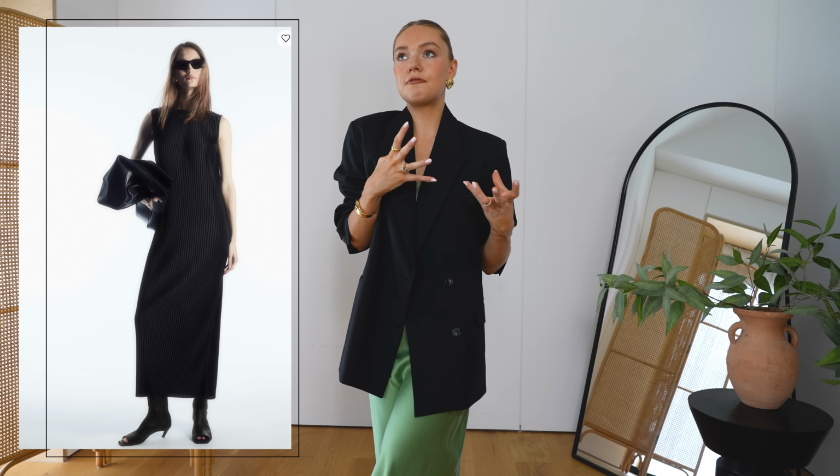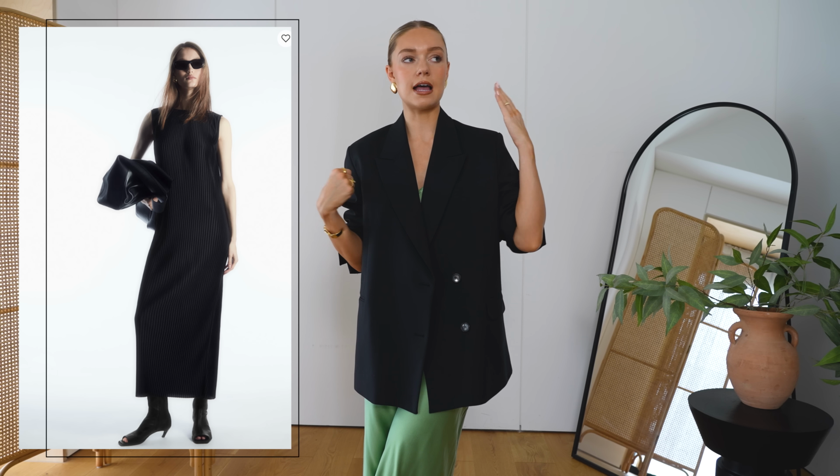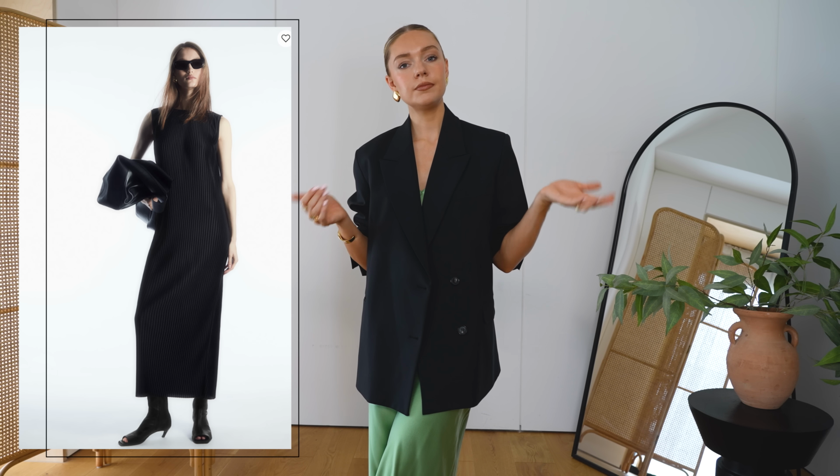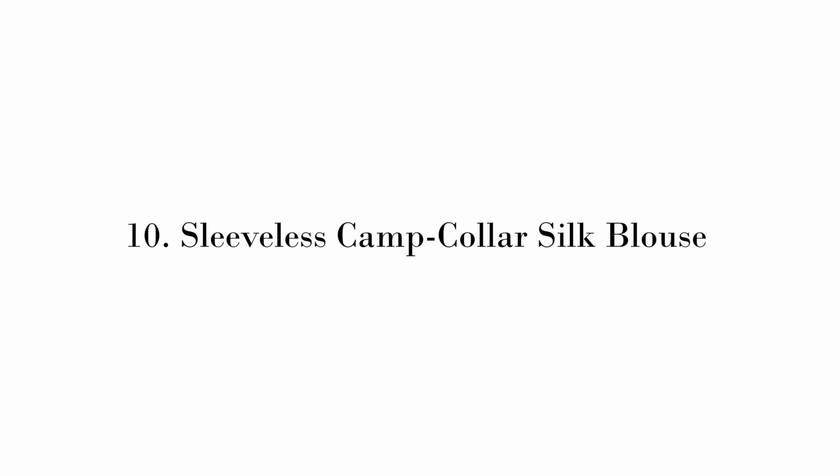So don't shy away from these more simple pieces. And that's what I think Cos does just so well. It's those simple pieces that on first glance you'd think, that's quite simple, it's quite minimal, but actually when you have it in your wardrobe, it's so useful and has that slightly architectural feel to it.